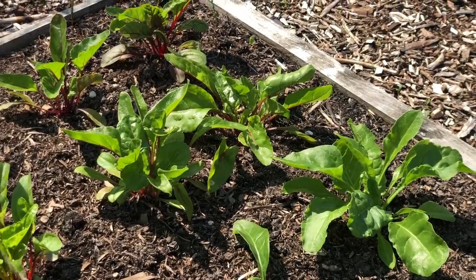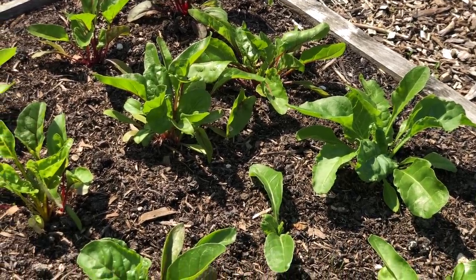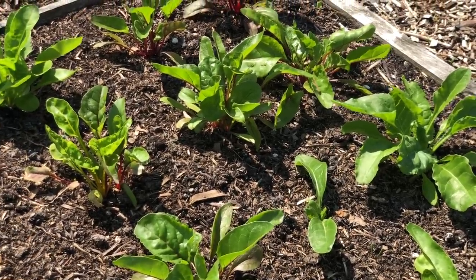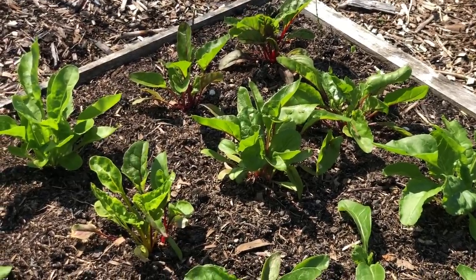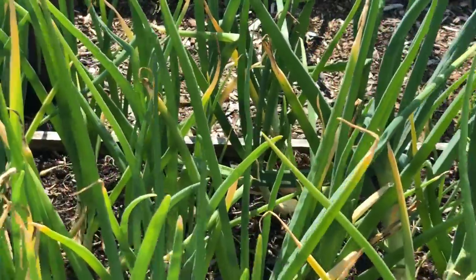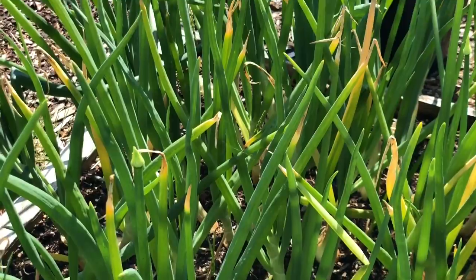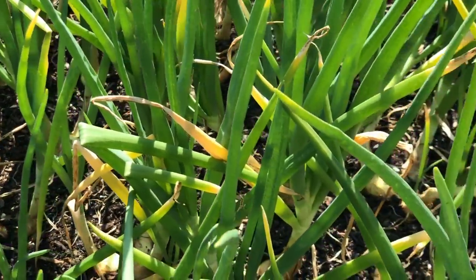So this was the earliest of my onion beds, and that was Toughball, and I've harvested those, and they're actually drying in the polytunnel. And I've still got this bed, which is a later variety. This is Sturon, still to harvest. It's going pretty well. I don't need it yet. We've got plenty of onions.